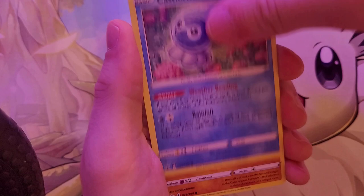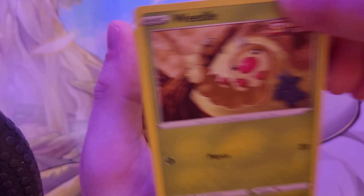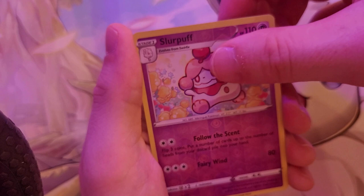Castform Rainy Form, Galarian Farfetch'd. Weedle. With Heracross back there doing sit-ups and Weedle doing the hanging sit-ups. That's the cutest thing. I never noticed that. That is so awesome. The Abomasnow is throwing all the berries at Sneasel there, so you can train, slash him up. Slurpuff!